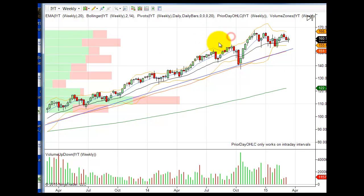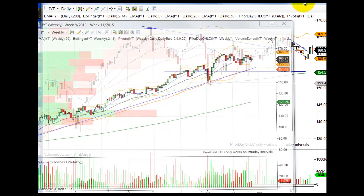If you look at the weekly chart of the transports, that's a little bit of a different story. Bollinger Bands are pinching. We're still above the moving average, making higher highs and higher lows. So I do like the way the transports are acting. They were a little weak on a daily chart, but again, even if we pull back to this 50-day, 155.65, we're still bullish, still making higher highs and higher lows. So just keep that in perspective.